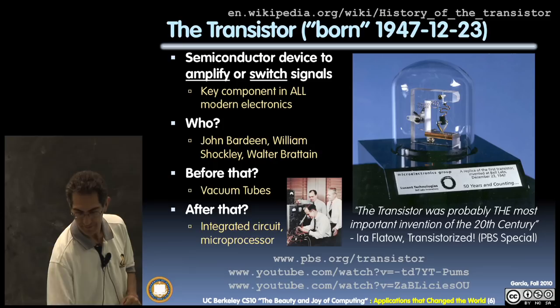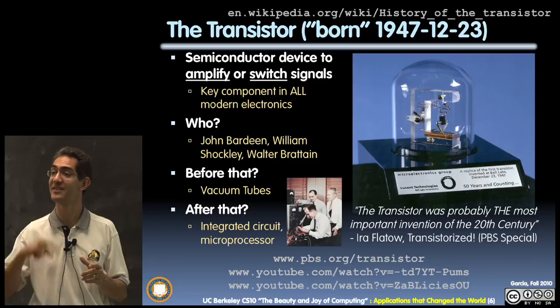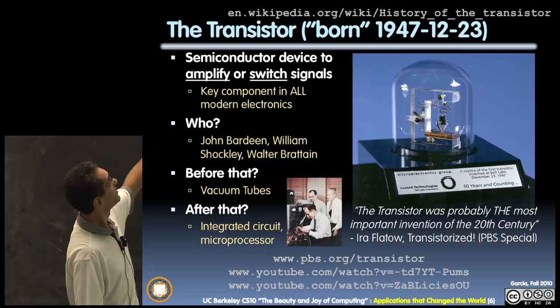The transistor comes after the computer. And you say, well, that's weird, right? That's impossible. Well, the transistor, this is the picture of it, was born on that day, 1947, December 23rd.